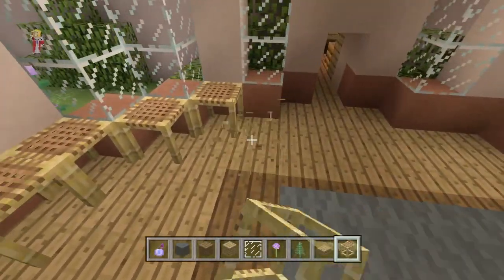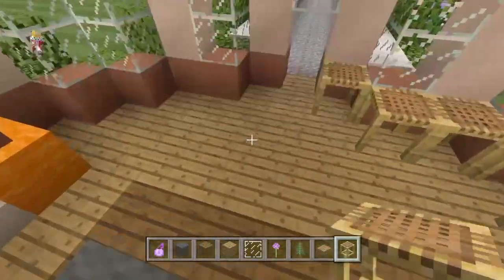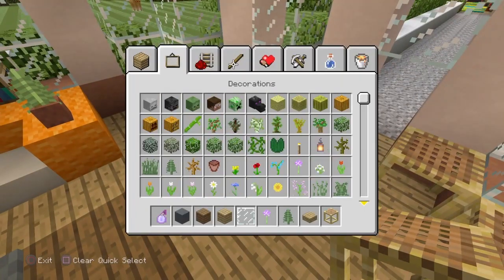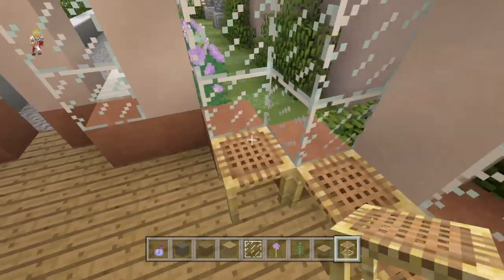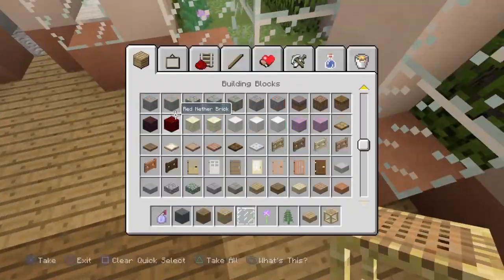As a bunch of tables. Does that look too many? Yeah, that's too many. But we could still take that into consideration. We don't want any snacks or anything in here. This is more of a chill out area. Maybe we want some side tables or just individual chairs.